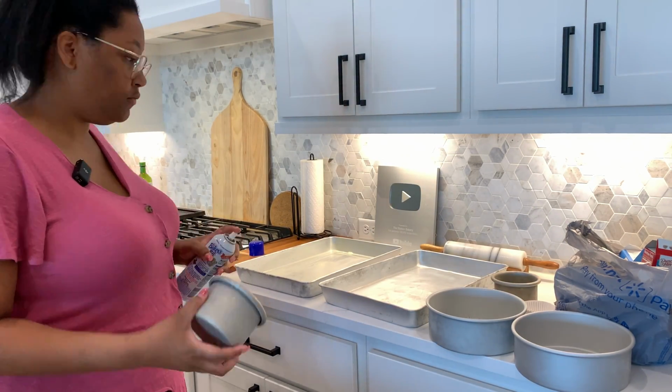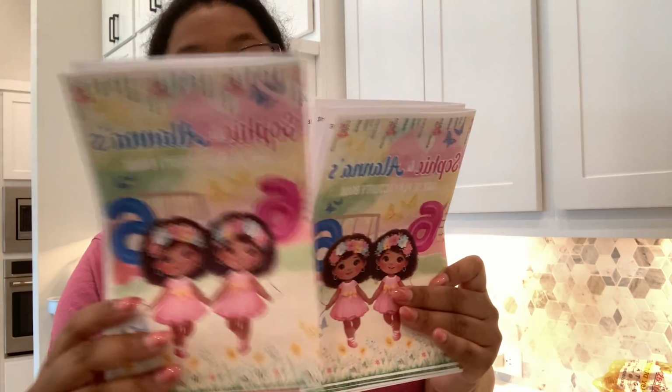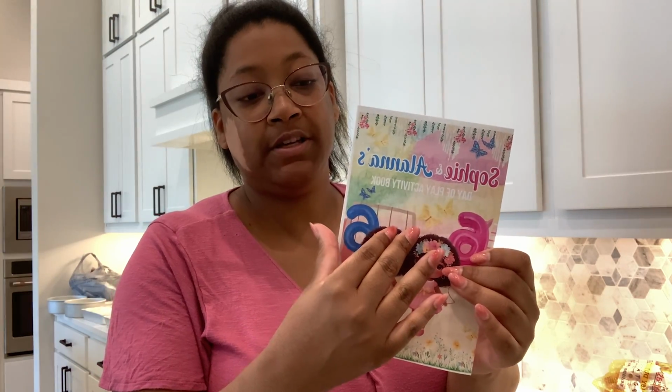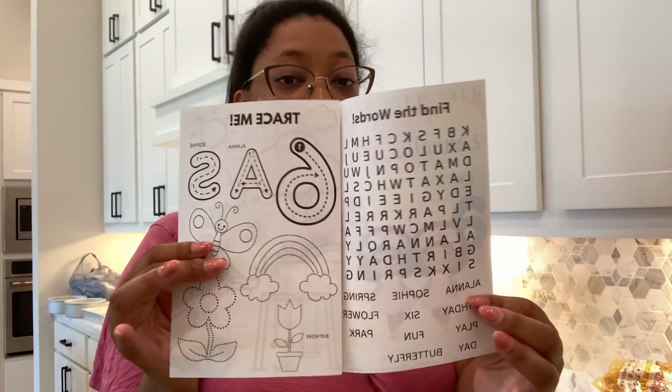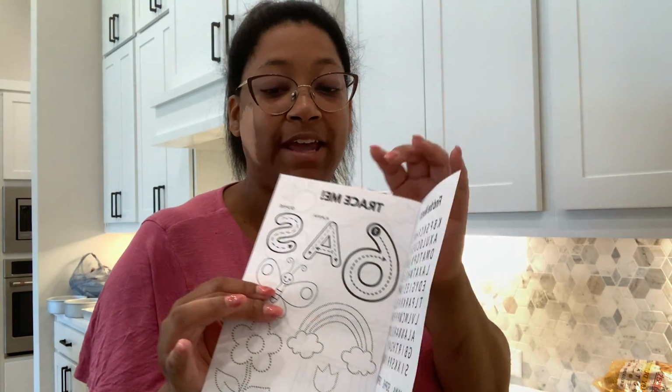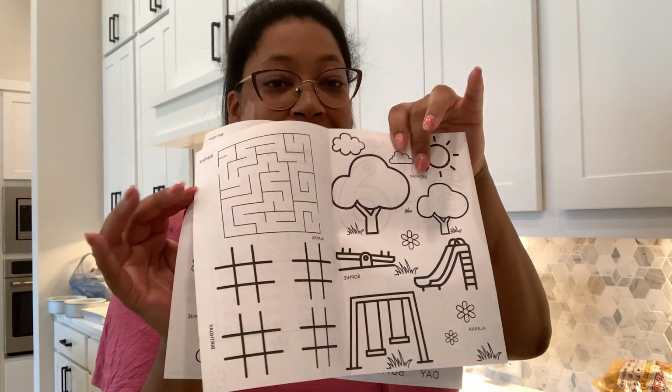Okay, so while we're waiting, I want to show you something else that I am working on. It's custom activity books that I'm making for my daughter's birthday party. It's basically going to be part of the goodie bag that we're going to give. You open it up, and there's all of these activities inside and coloring pages for the kids.